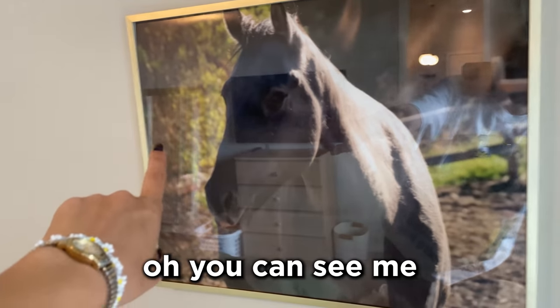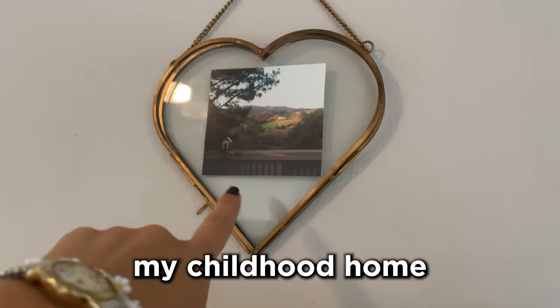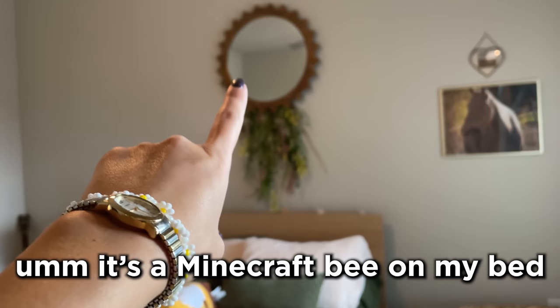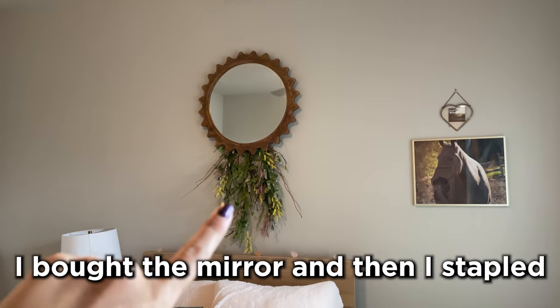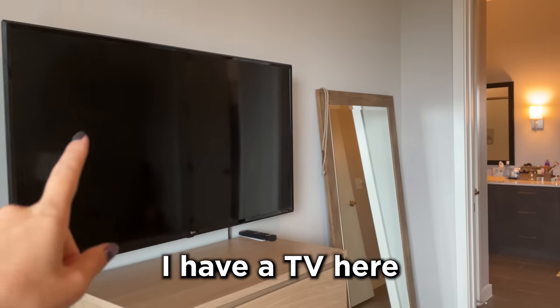Oh, you can see me. That's my horse. This is a picture. This is a view from my childhood home in California. It's a Minecraft bee in my bed. I made that. Well, I bought the mirror and then I stapled florals behind it. I have my dresser here. I have a TV here.